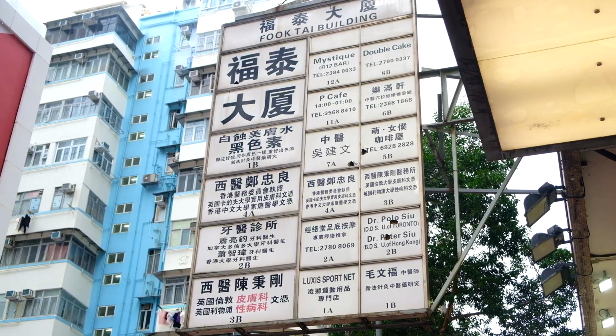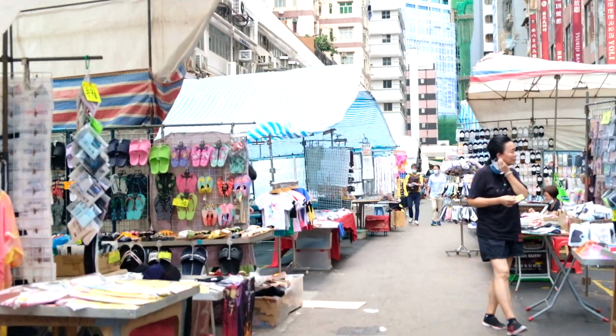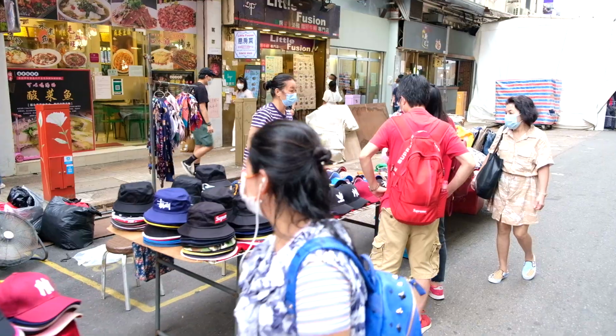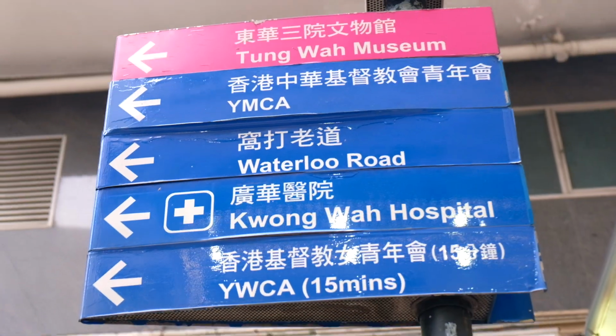To get to this market, we have to go across from Lantau Island to Hong Kong Island to the mainland to Mong Kok and through Nathan Road, through all these markets, and eventually, after a couple of hours, we'll find our destination.